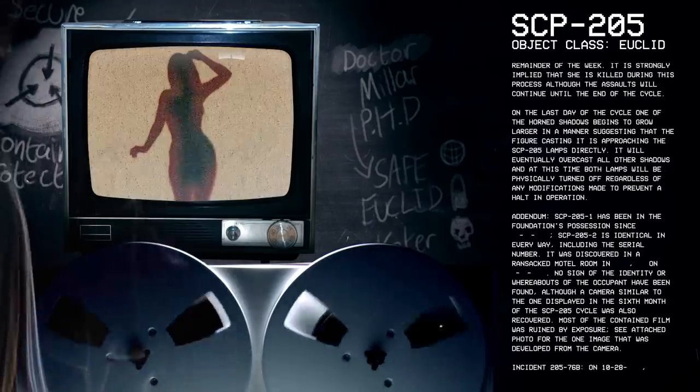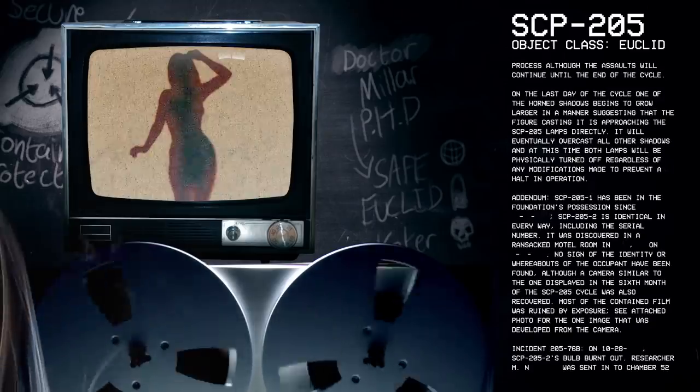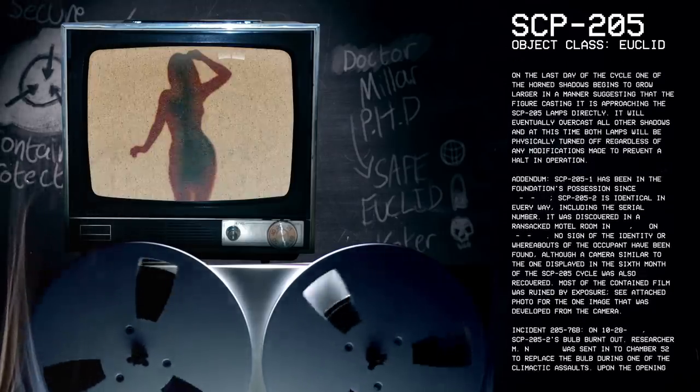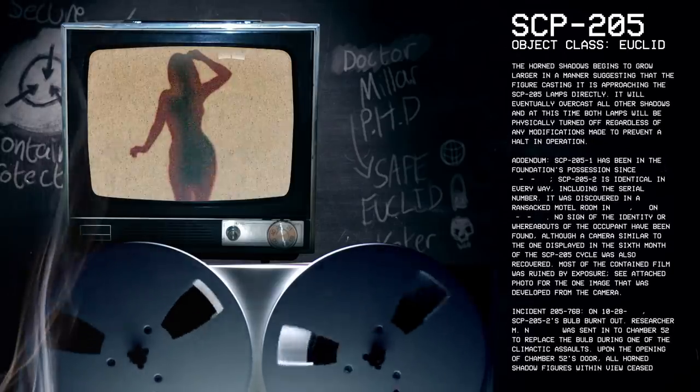Addendum: SCP-205-1 has been in the Foundation's possession since. SCP-205-2 is identical in every way, including the serial number. It was discovered in a ransacked motel room on.